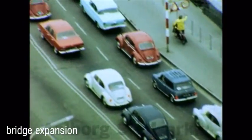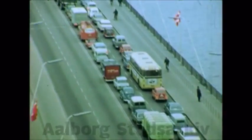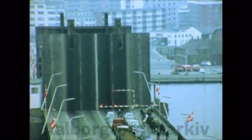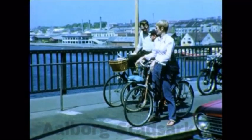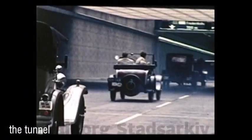The bridge was expanded in 1960. It went from 2 lanes to 4 lanes, so from 8.5 meters to 12.5 meters wide. And the bike lane and the walking path was now placed on the outside of the original bridge. The official opening was the 9th of May 1960.